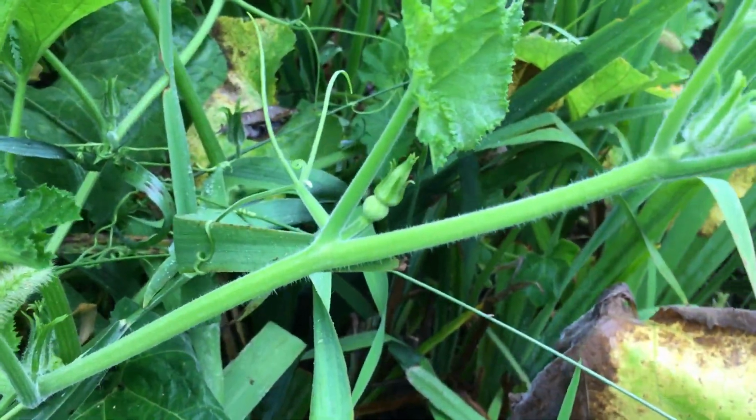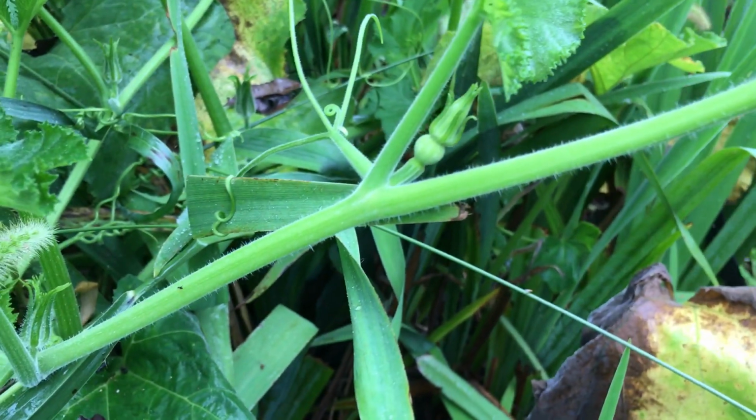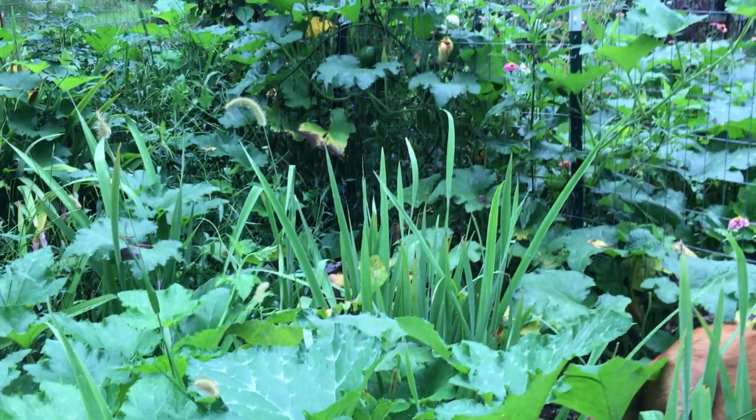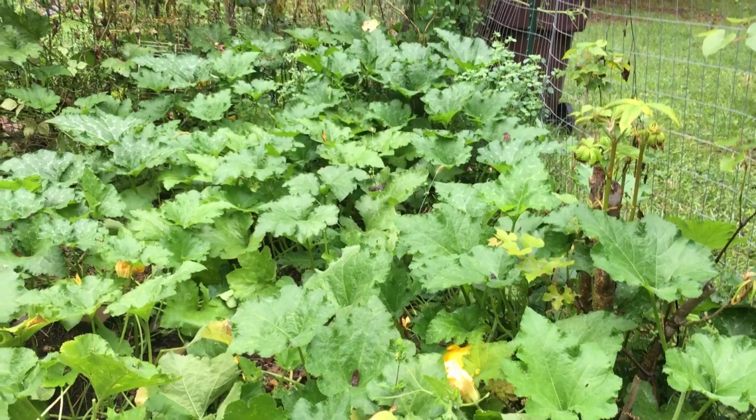And again, right there at the tip of this tendril, there is the baby. And the bees. So it's starting to sprinkle. Little rain. Right in here. Look at that.